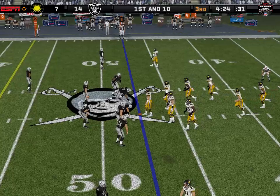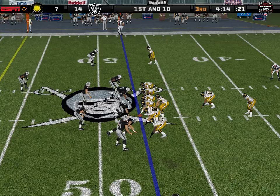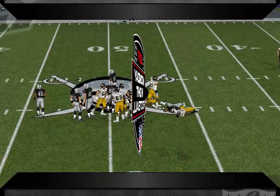Throw right. Set. Watch your eyes. Under 10, 10. A little misdirection. Lassiter is there on the stop at the 48.